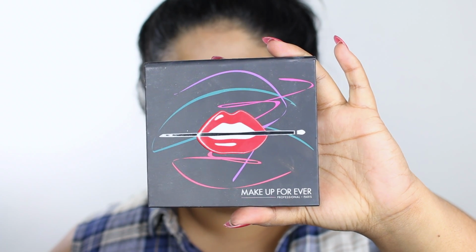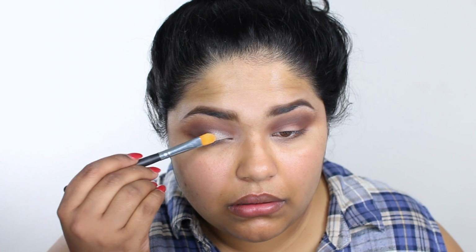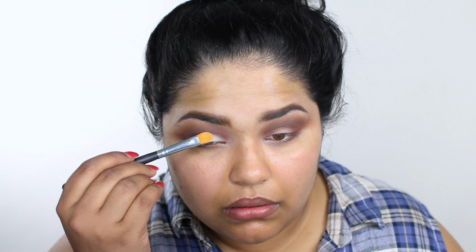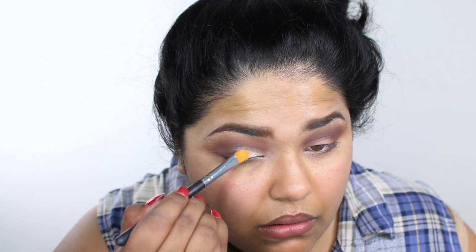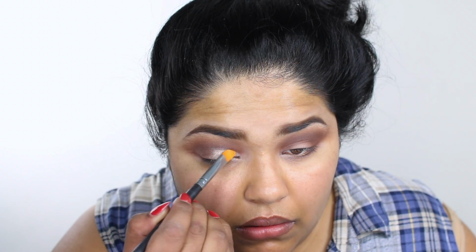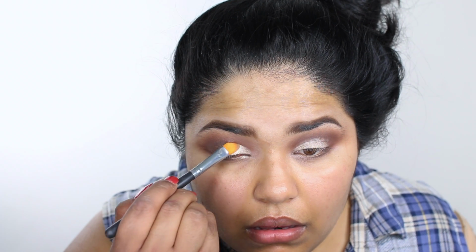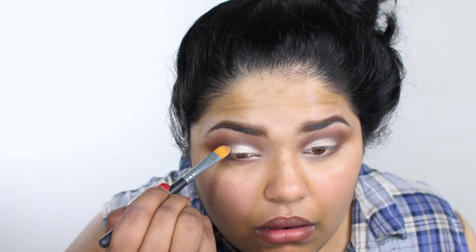Now I'm gonna go ahead and take the Makeup Forever Artist palette, and I'm going to take that silvery shade on the palette, and just work it onto my lid. I'm using a stiff brush for this because the shadows in the palette are a little watery. Well, they're creamy, and I'm going to slide and pat it onto my eyelids just to give that high intensity.